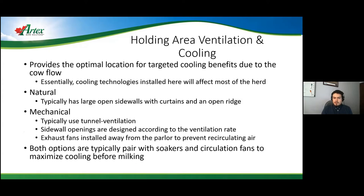The holding area provides the optimal targeted location for cooling. I can't stress this enough. You get the most bang for your buck for any cooling installation you install in the holding area, because anything you install there will affect most of the herd.